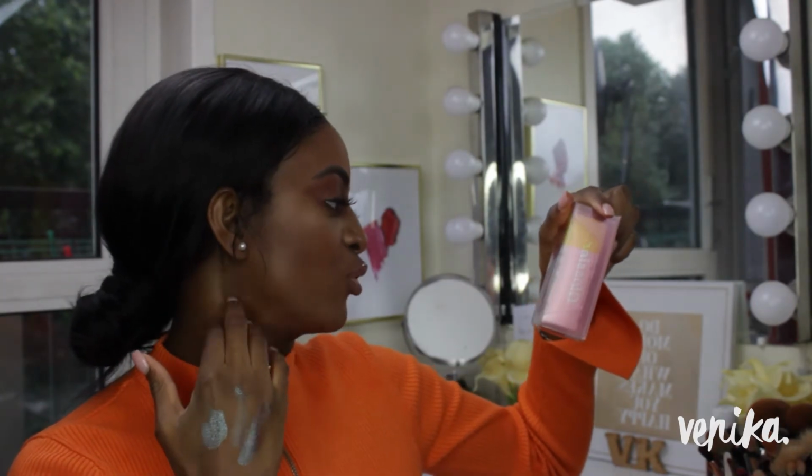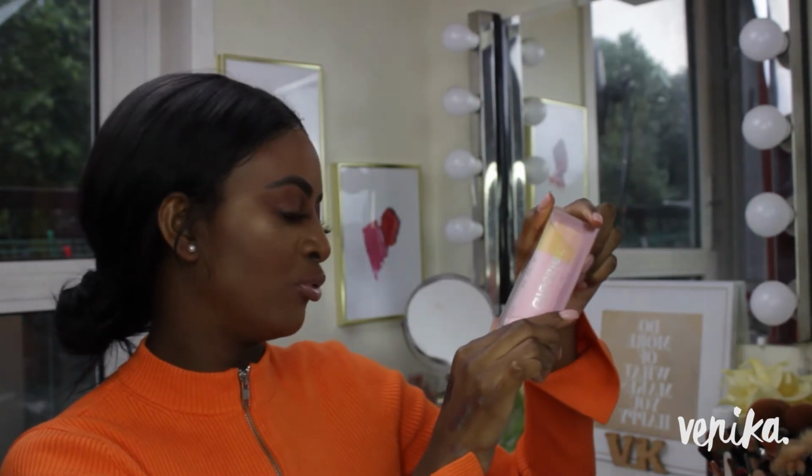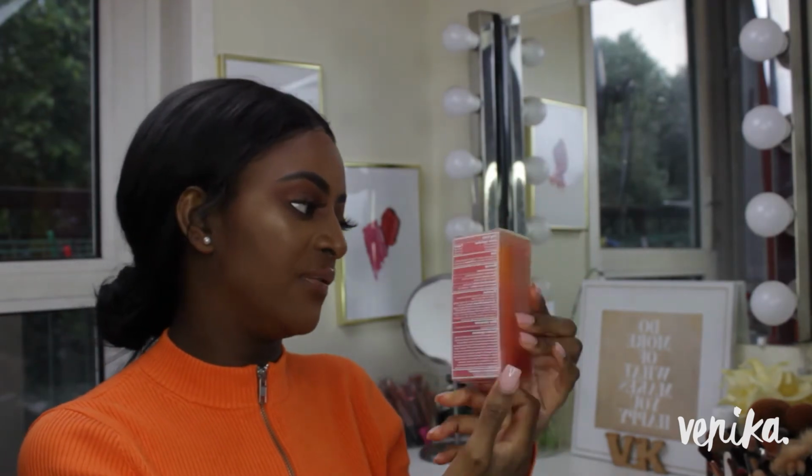This is the Invisible Shield Daily Sunscreen. It's the Broad Spectrum SPF 35. I'm an advocate for sunscreen, guys. You need to wear sunscreen every single day that you're leaving your house.